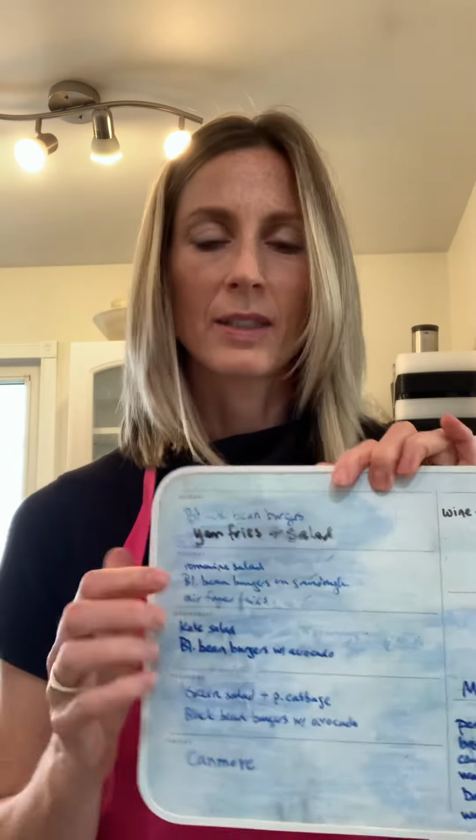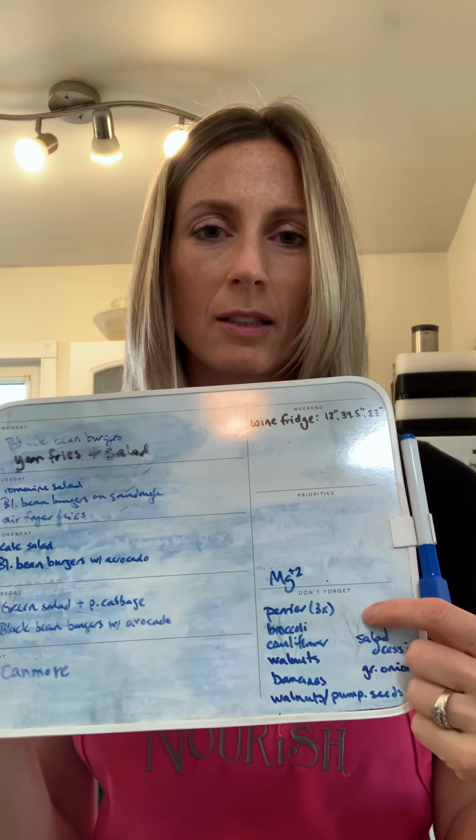Tonight it'll be with a green salad and avocado, and then tomorrow I'm out of town. So this makes it really, really easy. And then we've got the grocery list here. So that goes on the fridge. Every time we're getting low on something, this is really easy.